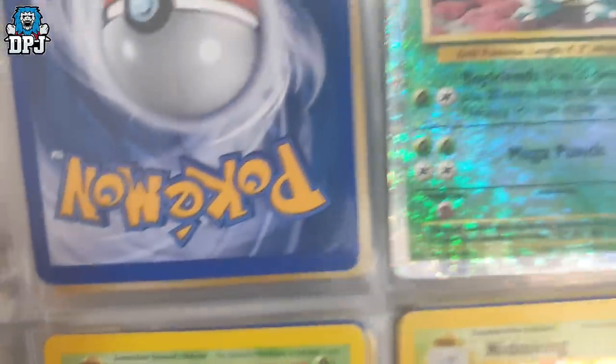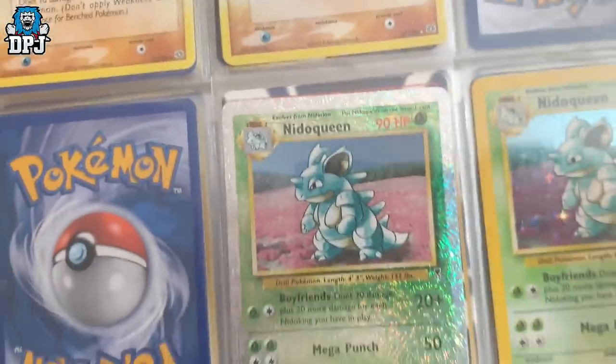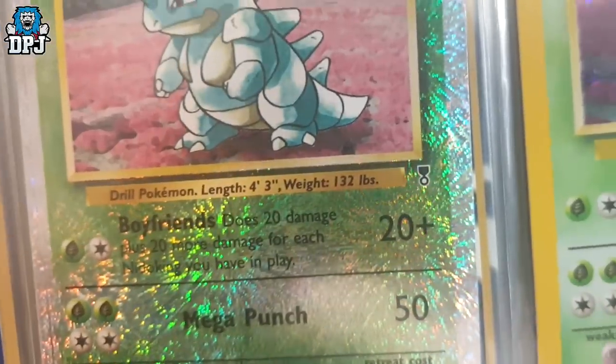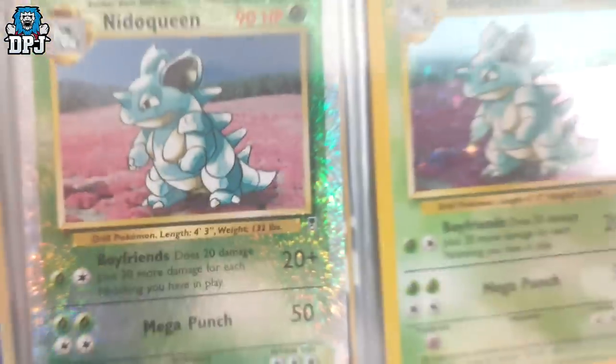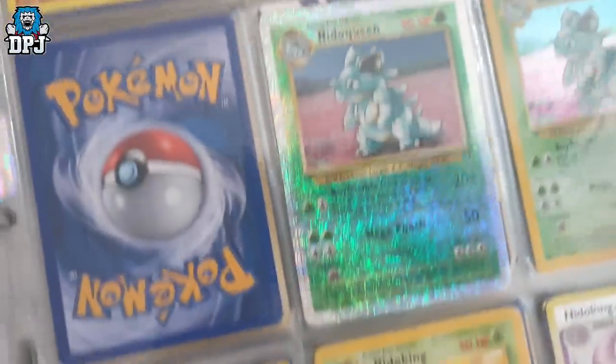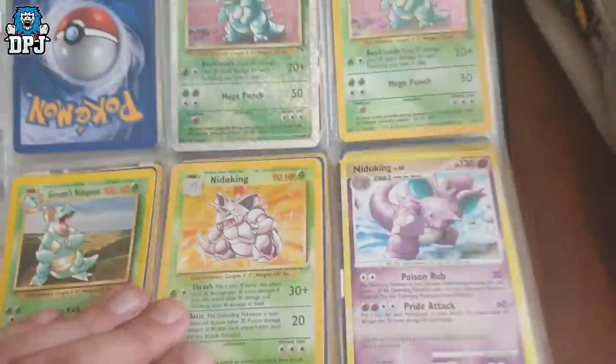I think that might be a fake card, because I've never seen a full hologram of that kind of Nidoqueen. But it's got a weird symbol there. See that? I don't know what that symbol is. I've never seen it before. I think they were a Jungle set. Could be a re-release Jungle set. I don't know. Nidoking.